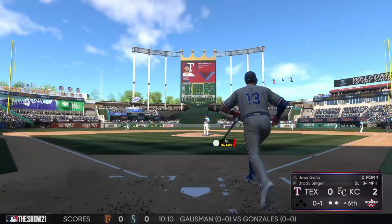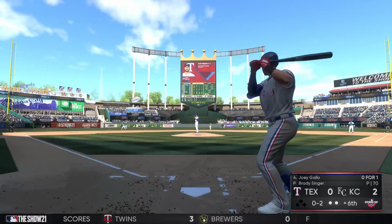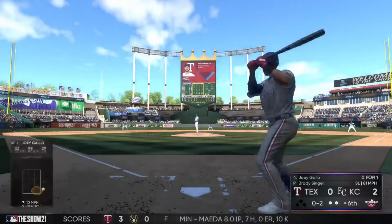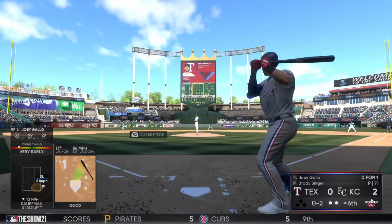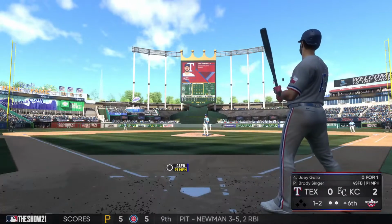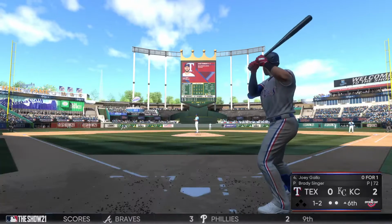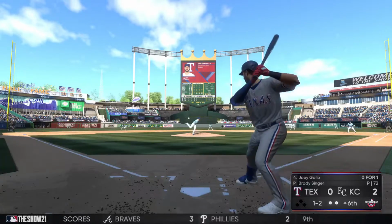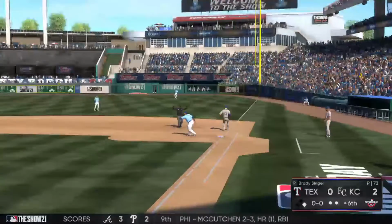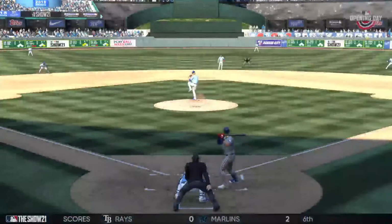Behind 0-2 now. Nothing in 2 count, and the pitch. Stays alive, still 0-2. A ball and 2 strikes. A bouncer up the middle. Mondesi brings it in. Off balance throw, but he couldn't get enough on it, so it'll be scored as an infield single. Boy, there's a quality infield base hit right there.